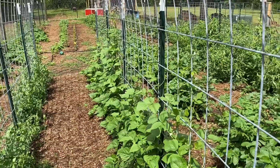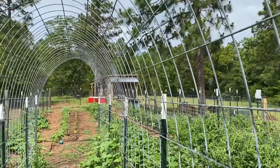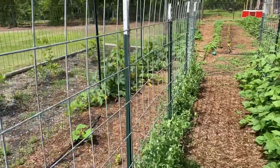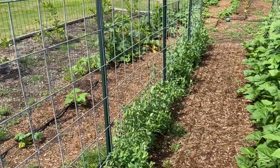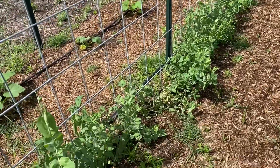But apparently, if they have something to continue reaching for and climbing, they should end up climbing up and over the trellis and maybe all the way back down. Now, when my sweet peas have had enough of the heat and they start to die back, I will pull them and I will plant more pole beans.